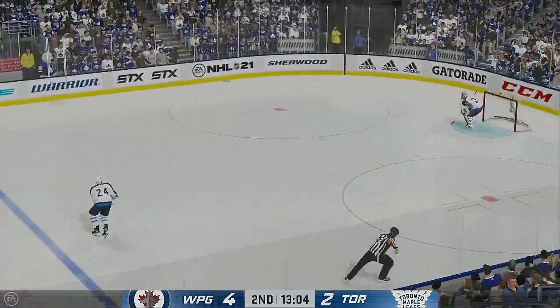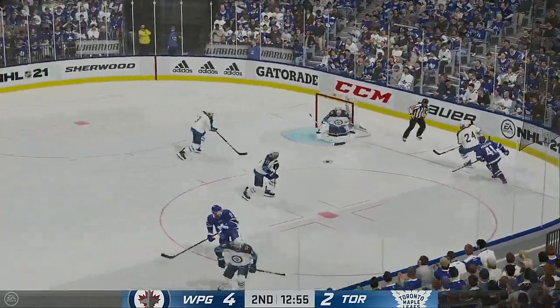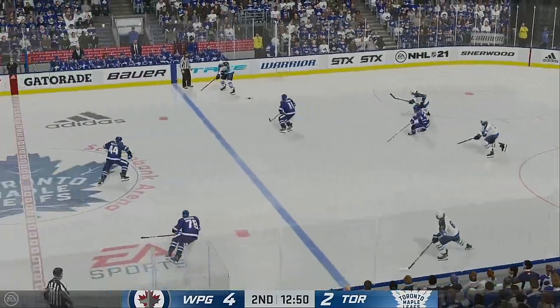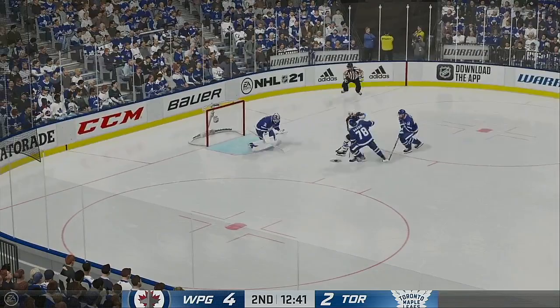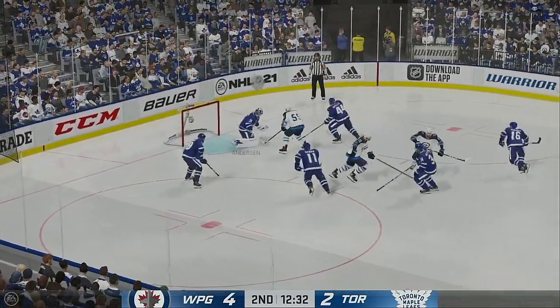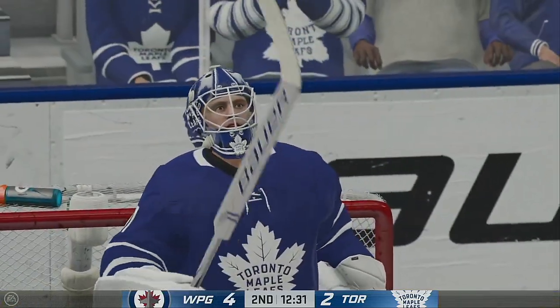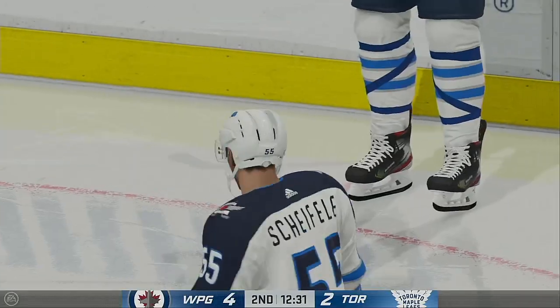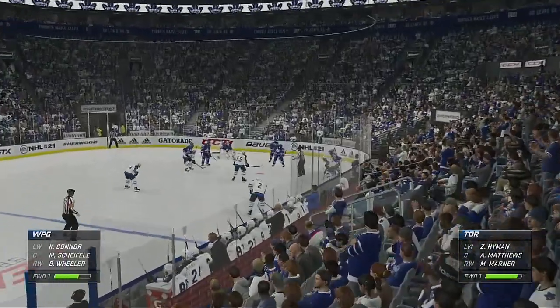Sends the pass over. Dumps it into the O zone. The Jets take possession in the defensive end. Sends it over to Wheeler. Gains the zone from the right. Moves into the slot. Right on the doorstep. Takes the shot. Another stop by the goaltender. As a great older colleague of mine says, this is waffle-boarded away. The setters will glide into the dot.